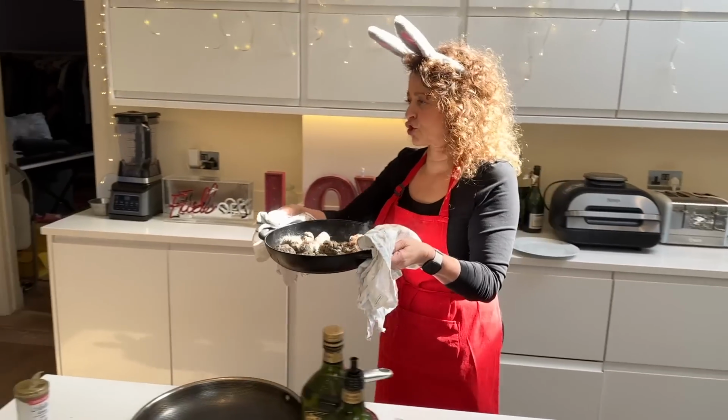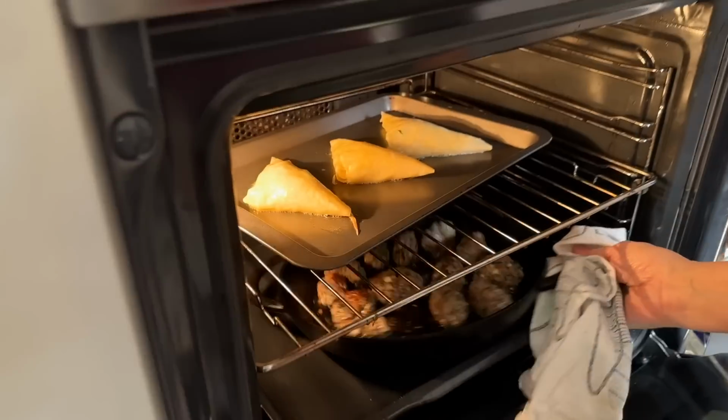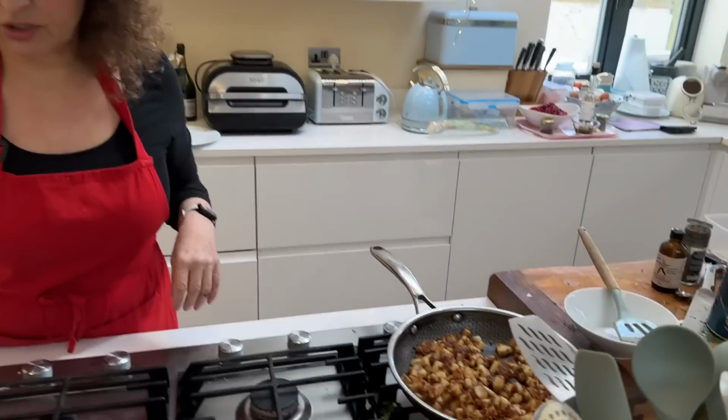Oh God, they smell so good. They smell fab. Oh, juicy. I haven't cooked all of them because Dina's son might like some, so I've put some aside for him.